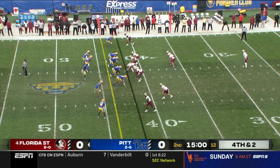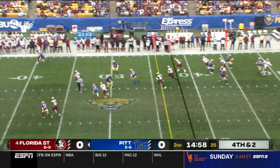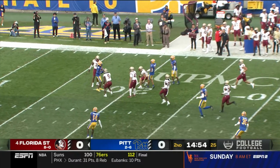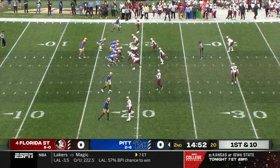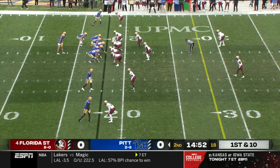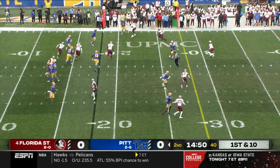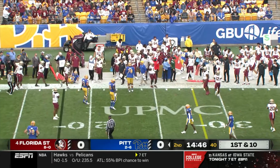Alex Mastromano rolls to his right, nose of the football down. And Devonshire calls a fair catch. Rodney Hammond in the backfield on 1st and 10. Bayer with no one to throw it to. The ball came out of his hand.